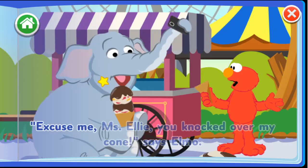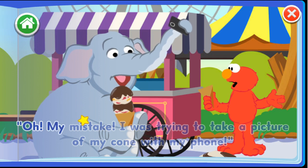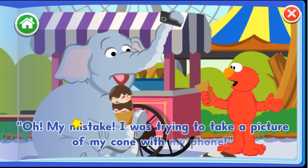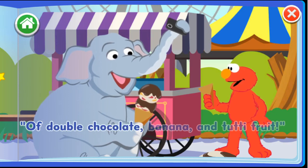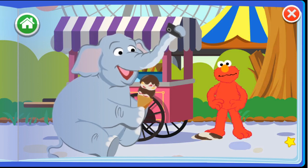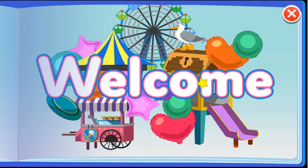Excuse me, Miss Ellie? You knocked over my cone, says Elmo. Oh, my mistake. I was trying to take a picture of my cone with my phone. Please, let's share mine. I got an extra scoop of double chocolate, banana, and tutti fruit. Elmo had a great time at the carnival. Congratulations! You finished creating the story. Read your story or create a new story. Let's make another story.